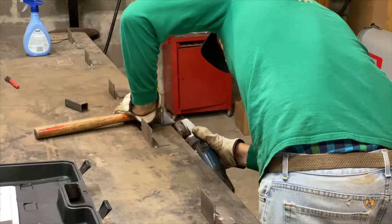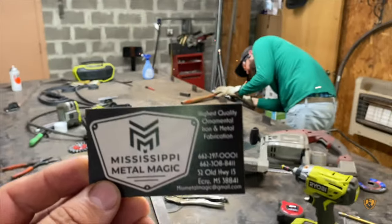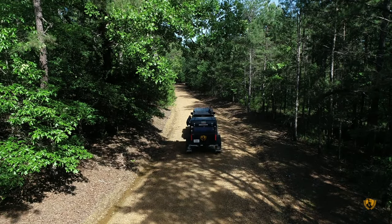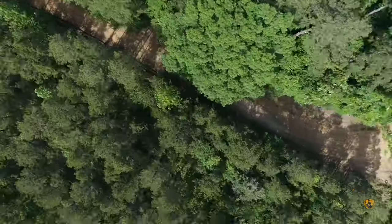I didn't want anything pretty, just enough to get me home. I can't tell you how skilled and professional these guys were and how fast they got this done. Thanks, Mississippi Metal Magic, for getting us back on the road in under 30 minutes. Being one of the early model trailers, they have since fixed this issue and made it out of steel.